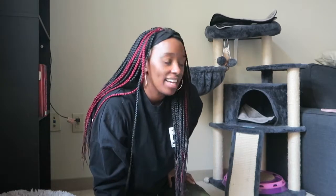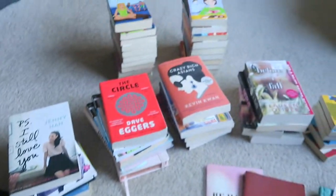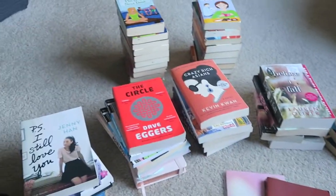Shelf one has been taken down, and check out all these books. This is just one shelf. Just one. Sorry, it's not focusing. But yeah, just one shelf. Check this out. Dear Lord. Just one.